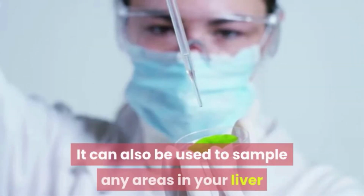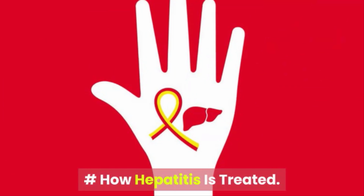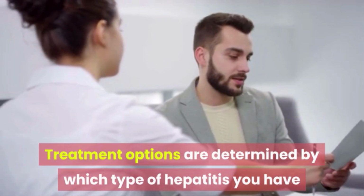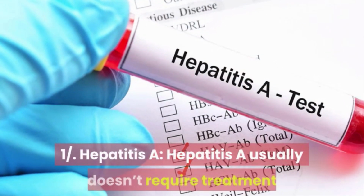It can also be used to sample any areas in your liver that appear abnormal. How hepatitis is treated. Treatment options are determined by which type of hepatitis you have and whether the infection is acute or chronic. 1. Hepatitis A.